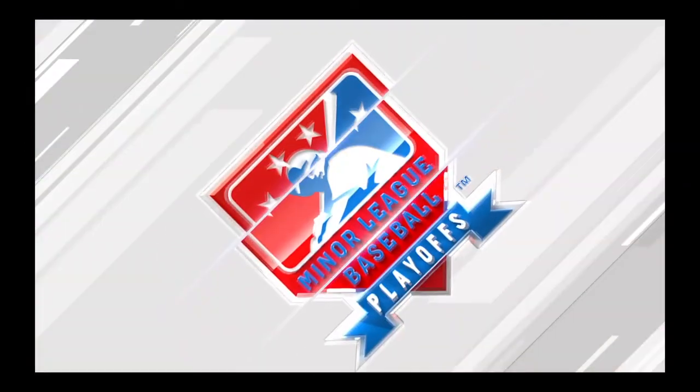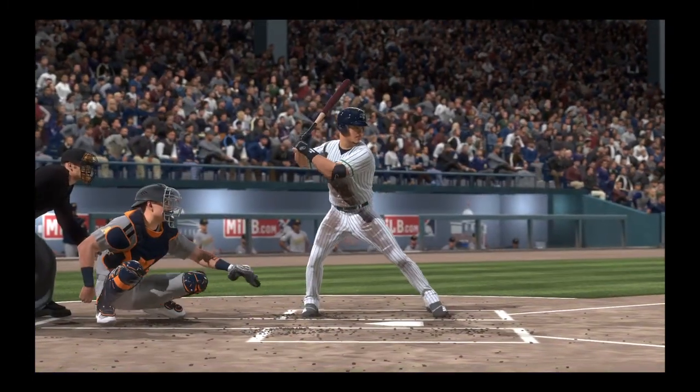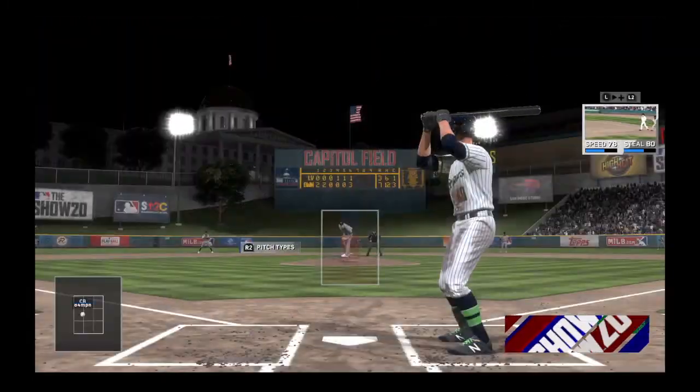Hey guys, he doubled up on that breaking ball. The batter obviously timed the first one. Second one, he was not going to let go. Good wood on that one, able to drive it for a base hit.